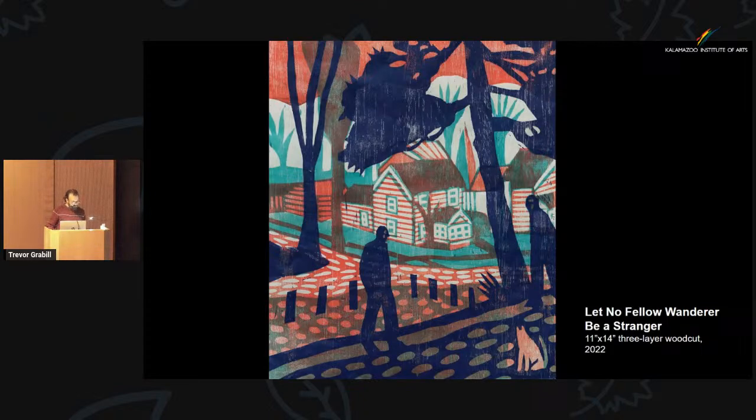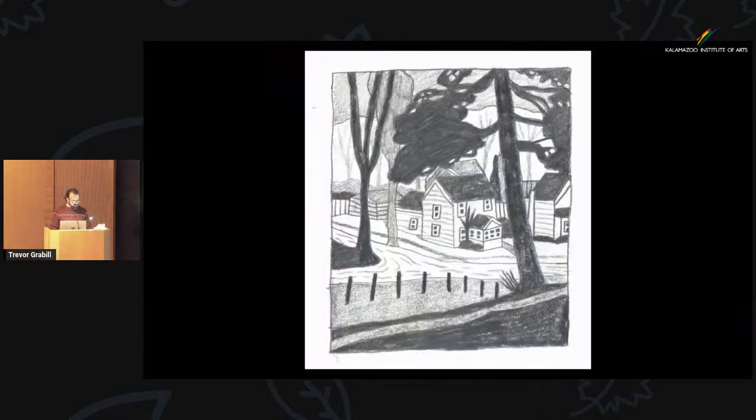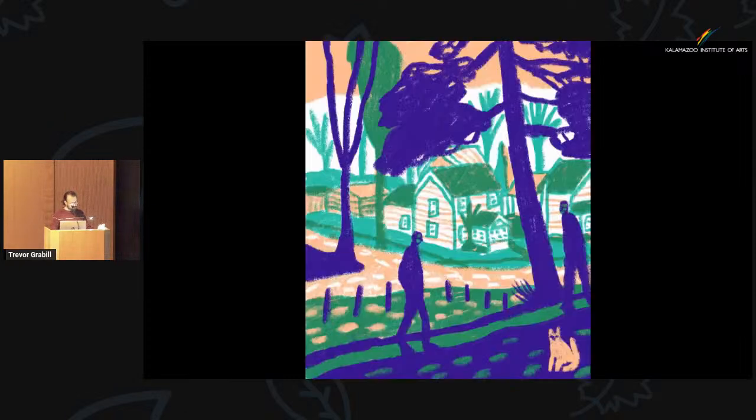So like before, this piece began with a drawing. This is another pencil drawing in my sketchbook, drawn from life at Sherwood Park in Kalamazoo's Eastwood neighborhood. And this is a digital redrawing of the piece. I knew that I wanted color to be an important part of this work, and also that I wanted to include 2 figures that weren't present in the original drawing.